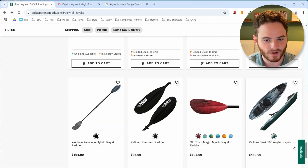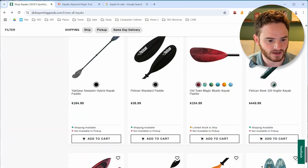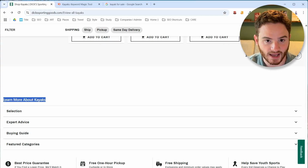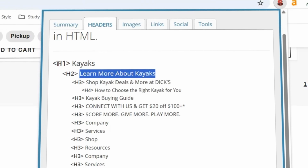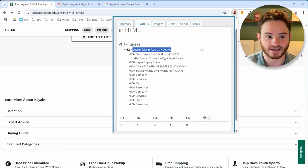All of that's nice. But if we really scroll down all the way, and I'll just share that I was scrolling down here, we can go and we can see this learn more about kayaks. Now, if you remember from the SEO meta in one click, we saw that learn more about kayaks was actually their H2. And so on this structure, this is the second most important to Google text on the page.